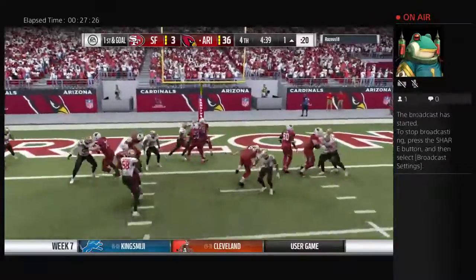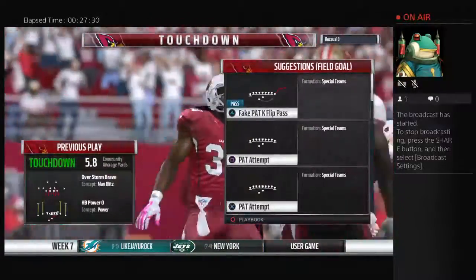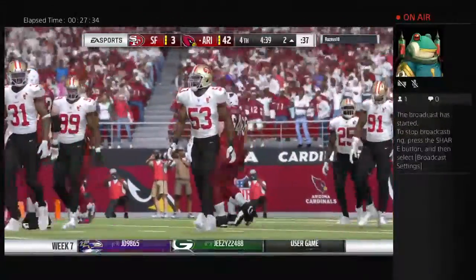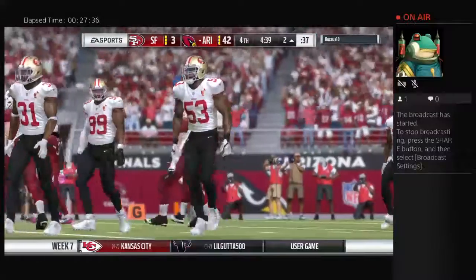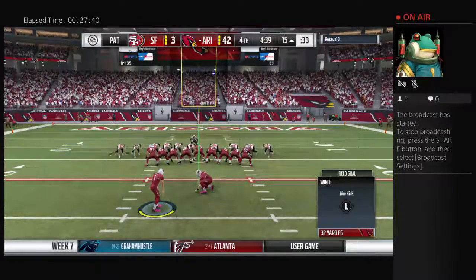They'll try and push it in with Gurley. And he is in for 6. Touchdown, Cardinals. Todd Gurley, his 5th touchdown now on the year. And the Cardinals add on.